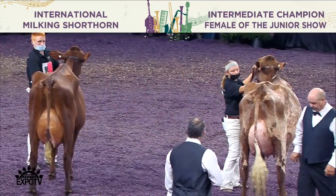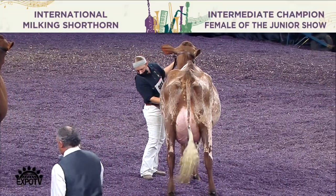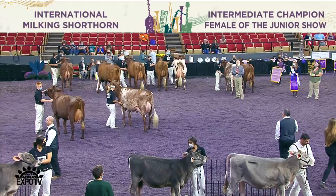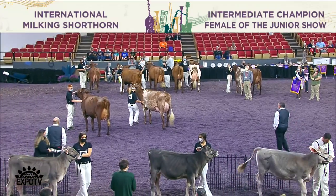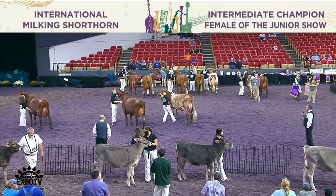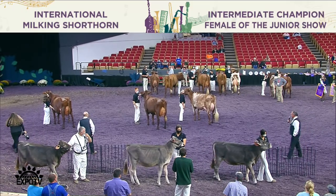Well, in our milk and shorthorn ring, would you folks give these kids a round of applause? What a beautiful group of young cows we've had today for our junior show. I pulled out 3 cows that I think are in contention for this illustrious award for these kids. Pulled out our first prize junior 3-year-old, or she was second in her class, but she was our first junior.